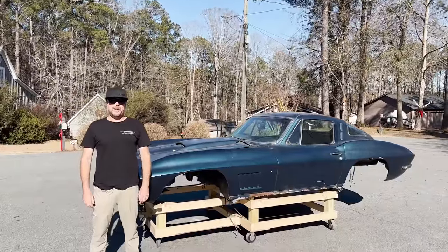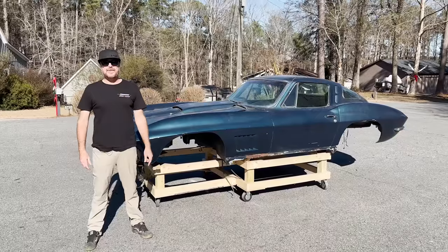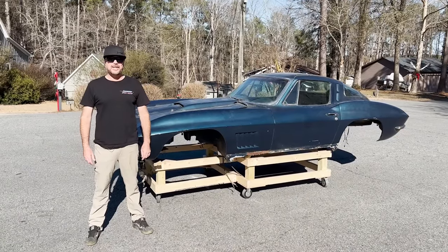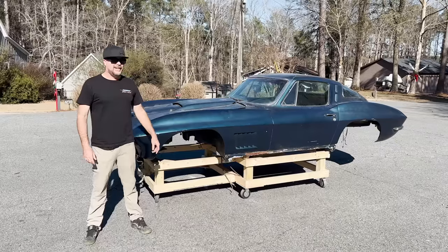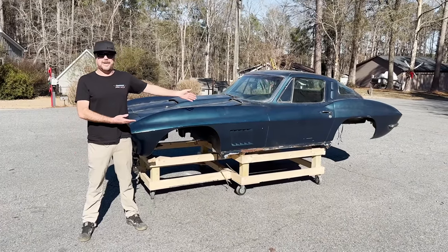This time on Finnegan's Garage, the ultimate barn find, a 1963 Chevrolet Corvette split window that hasn't seen sunlight in over 20 years. You wonder what the turbo engine was going in? This is it, my new drag and drive project.